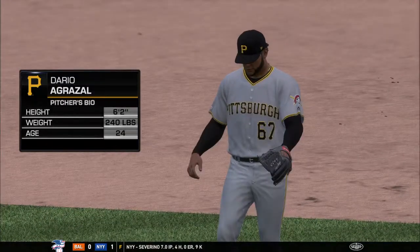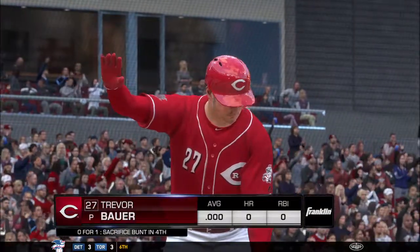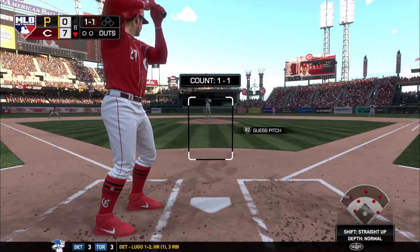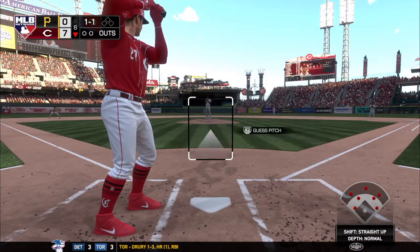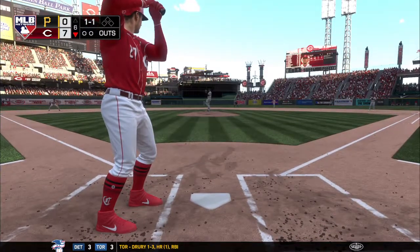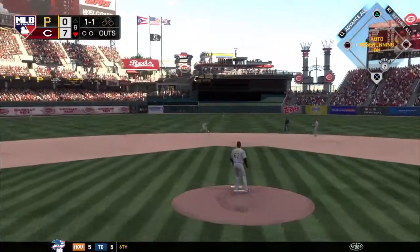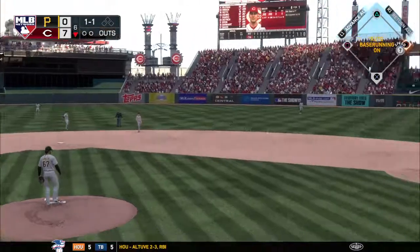Number 67 is ready, and he'll take the ball from the manager. Stepping in and ready for another shot, Trevor Bauer. He laid down a sacrifice bunt in his last trip, and not easy to do in today's game. High velocity, exploding breaking stuff. He executed that sac bunt perfectly.